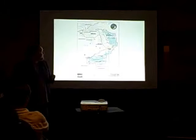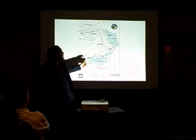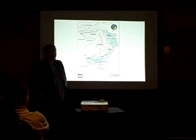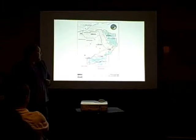Next slide. So this is my individual district. My farm is located right here. So we're right on the corner of it at the very highest amount, but we're still in the district and we're able to use irrigation water.